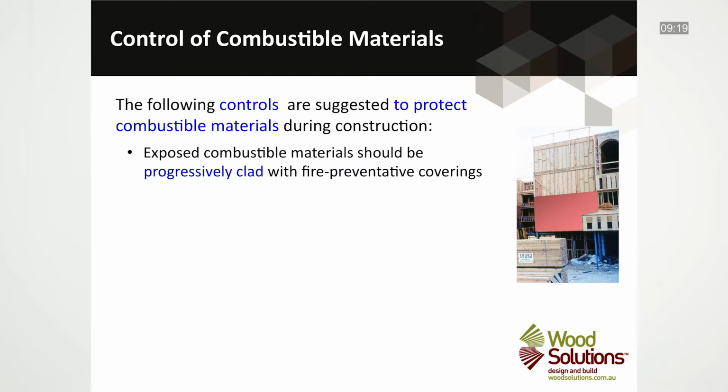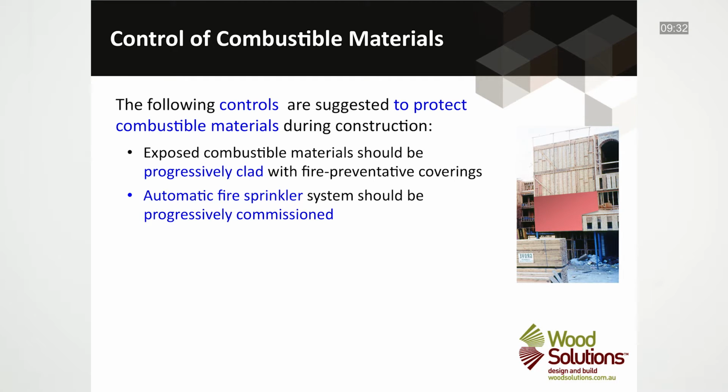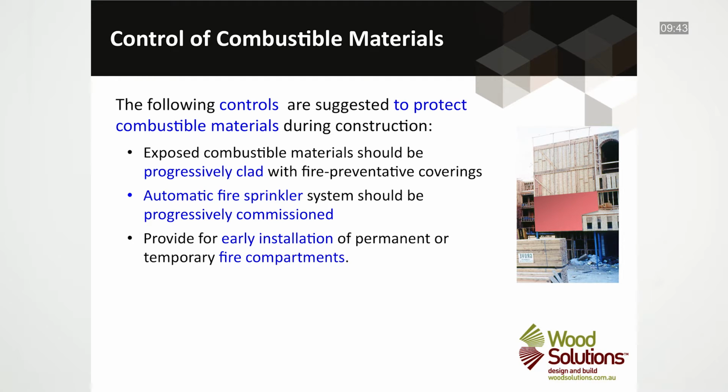Exposed combustible materials should be progressively clad with fire preventative coverings so that the number of stories with significant exposed combustible materials is limited to 2 below the current construction level. The automatic fire sprinkler system should be progressively commissioned so that the number of unprotected stories with significant exposed combustible materials is limited to 2 below the current construction level. Early installation of permanent or temporary fire compartments should be planned for, as these can limit fire spread in the event of an uncontrolled fire.